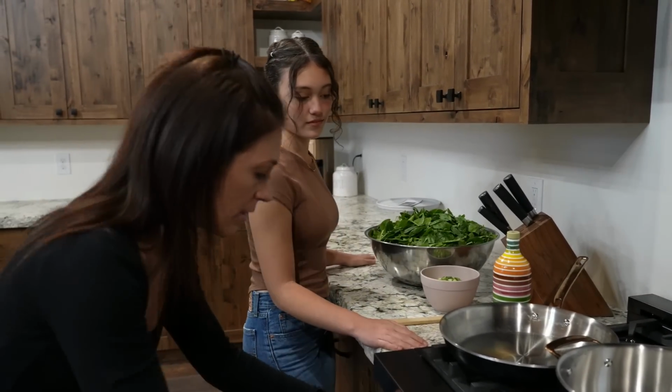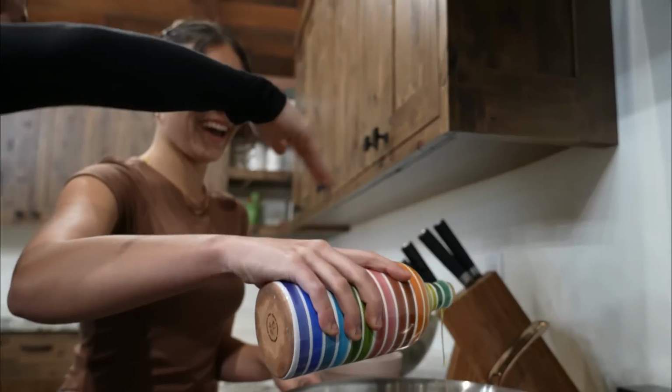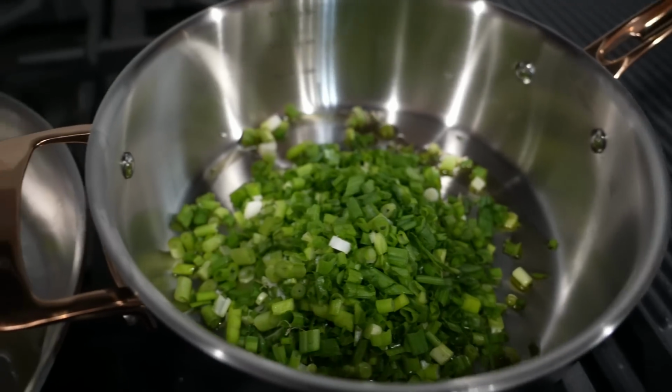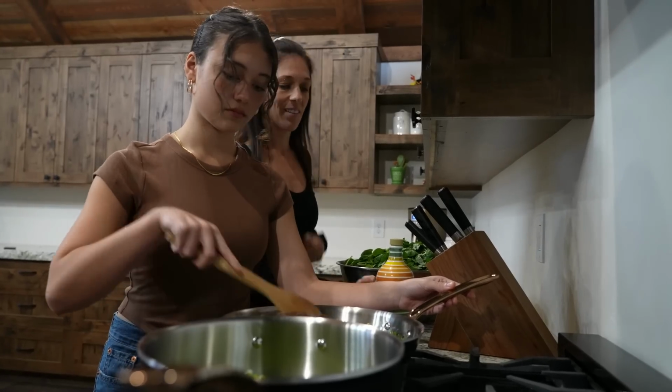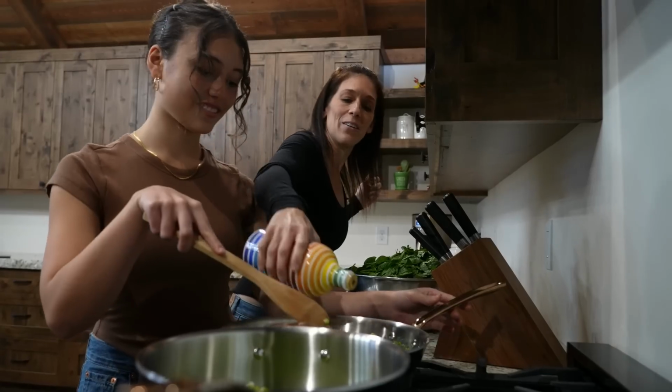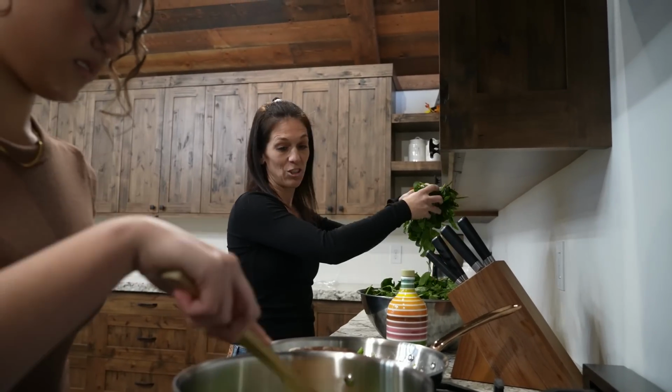So you're gonna drizzle a little olive oil. Oh my gosh, no, circular, circular. There you go, okay, you got it. So just kind of coat everything in the olive oil. You know, this is not proper Greek cooking. You need olive oil. Whoa. And then we're just gonna start adding the spinach in.